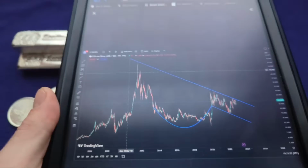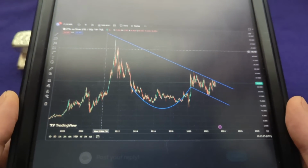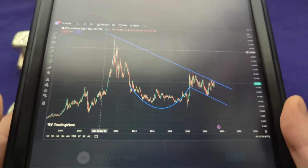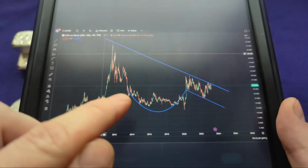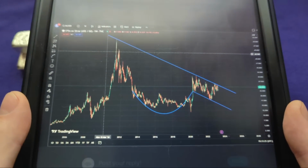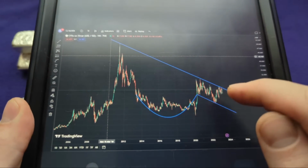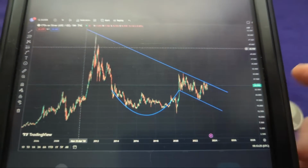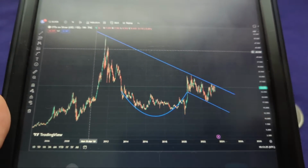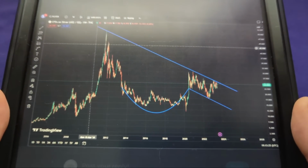Now, this is one that I kind of put together on TradingView for you, but I had covered recently Clive Maund. He's a technical analyst who covers the precious metals pretty extensively, had discussed the formation of a cup and handle in the long-term silver chart. And you can see that that kind of coincides with this long-term downward trend line from the previous chart. And it actually forms part of the handle, the downward trend line does, which silver has been bouncing around within the confines of that downward sloping handle for some time now.